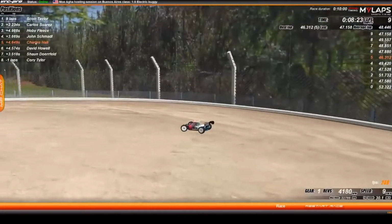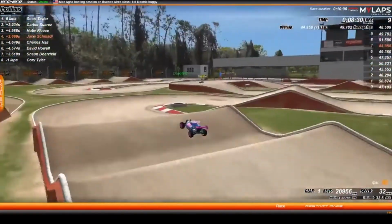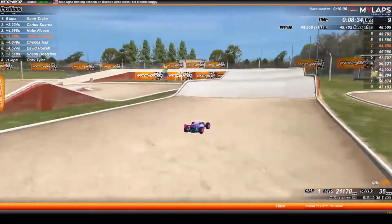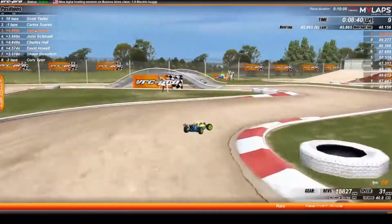I like how every time I scroll to somebody, they get commentator's curse. Charles Hall, 46.3. Looks like John Schmuddle had a few bad laps back to back, but he is the fastest guy on track again, 44.9. He is in the 44s. Hobie with a 45.8, currently up to 3rd. He's made the pass on John.